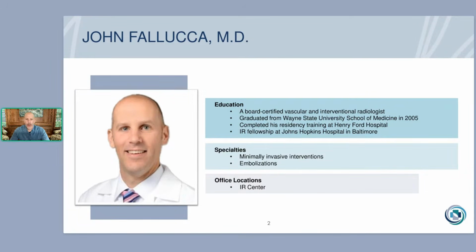What an interventional radiologist does is specialize in minimally invasive surgical procedures using image guidance, primarily X-ray, ultrasound, and CAT scan guidance. Our main focus currently with MIU and IR centers is prostate artery embolization treatment. We also do hemorrhoid embolizations, and genicular artery embolizations in patients with knee pain from osteoarthritis. Our location is the IR Center in Troy, at 130 Town Center, Suite 203 in Troy, Michigan.